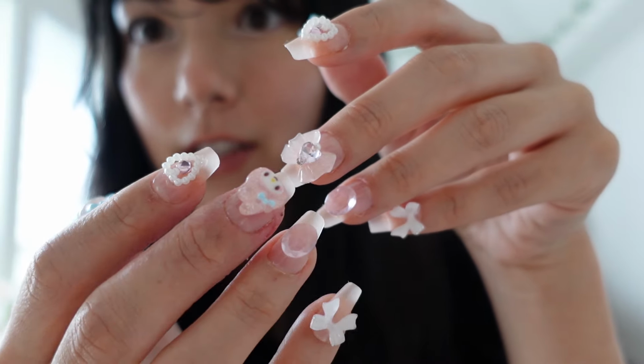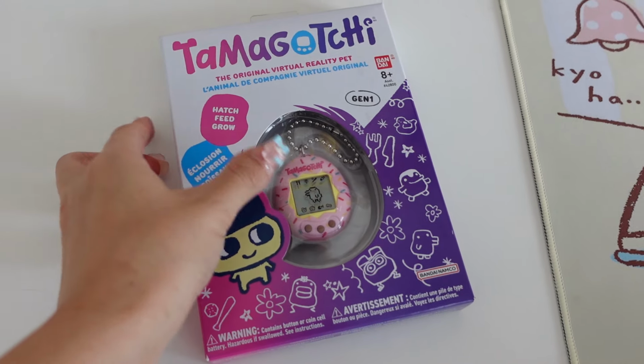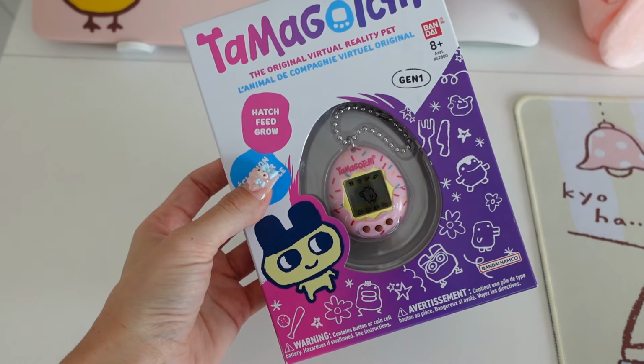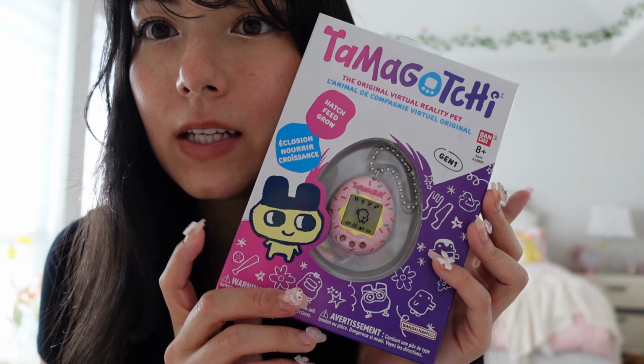So I just finished my nails. Got a Tamagotchi first gen. I know that there's a new one coming out next week, but I really, really wanted this one because it was on sale. I love how it looks like a donut. It's pink with sprinkles, so I am so excited to play with it and unbox it.